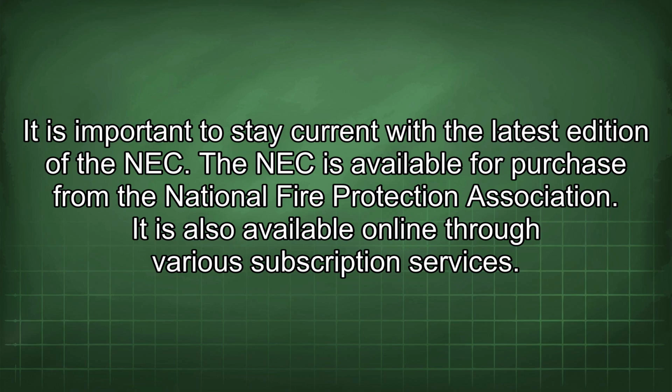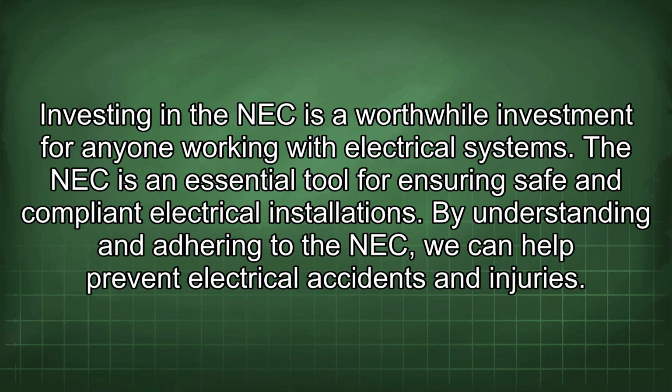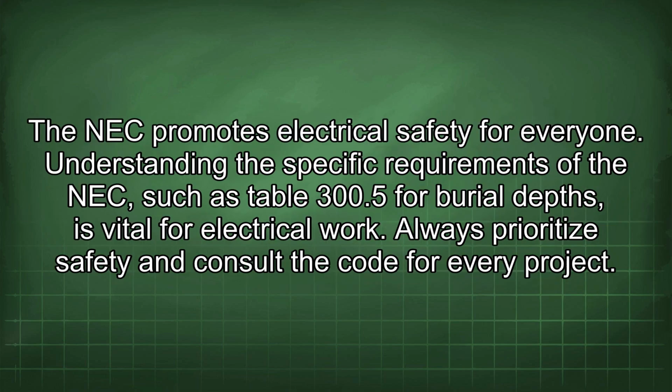The NEC is available for purchase from the National Fire Protection Association. It is also available online through various subscription services. Investing in the NEC is a worthwhile investment for anyone working with electrical systems. The NEC is an essential tool for ensuring safe and compliant electrical installation. By understanding and adhering to the NEC, we can help prevent electrical accidents and injuries. The NEC promotes electrical safety for everyone. Understanding the specific requirements of the NEC, such as Table 300.5 for burial depths, is vital for electrical work. Always prioritize safety and consult the code for every project.